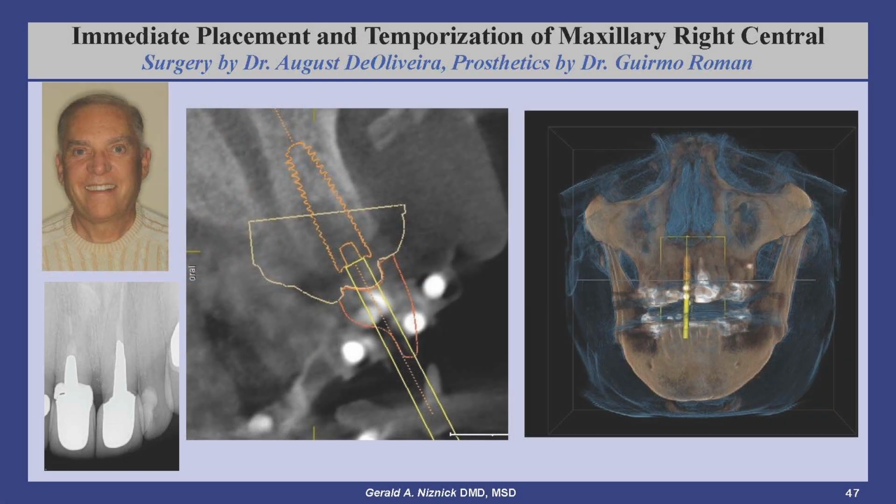August also did my implant, an immediate placement and temporization of the maxillary right central. This is the holy grail of implants, to be able to immediately replace a tooth with an implant and send the patient off with a temporary crown. That's what I've been working on for 40 years.